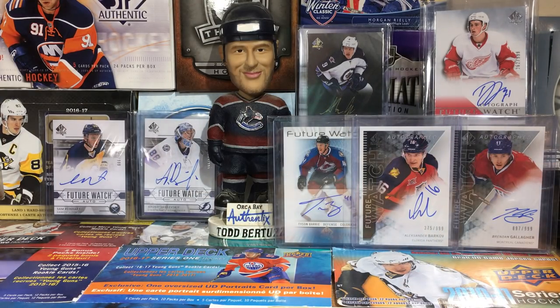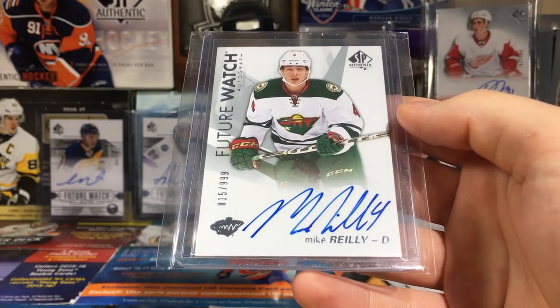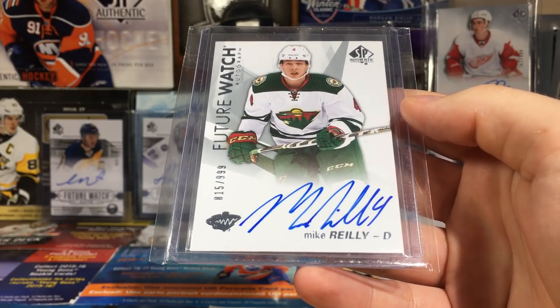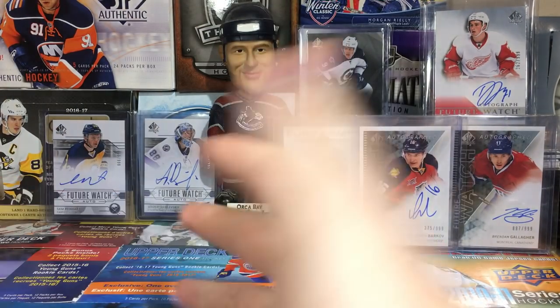But yeah, next up is Mike Riley. He's on the Montreal now. He actually looked decent for the Canadiens towards the end of the year there. But yeah, Mike Riley. He was a college signing, I think.